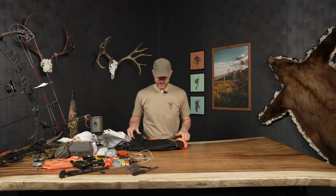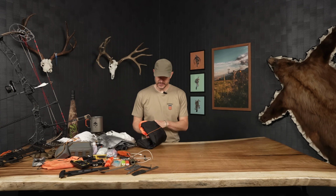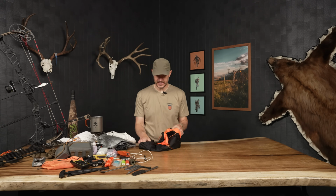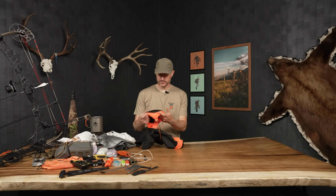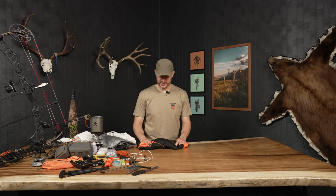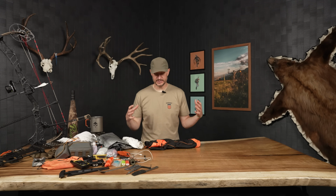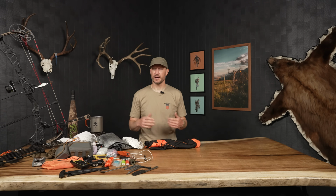I forgot to mention, but you need a good stuff sack for your sleeping bag. So this is the GOHUNT stuff sack or compression sack. It's got the lid that goes over the top of it with the pull tabs that you can suck that thing down. The reason you need a nice compression sack for your sleeping bag is that space is of a premium when you're backpack elk hunting.